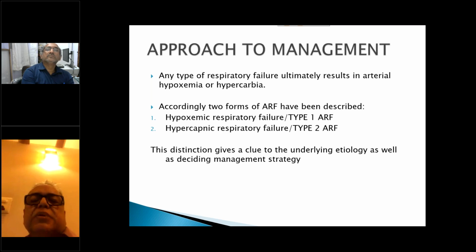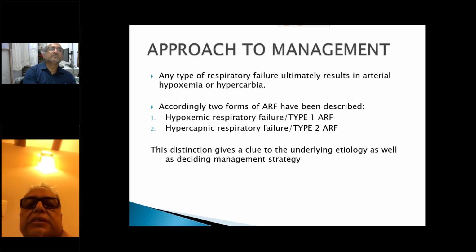So these are the two types, but you all know about it: hypoxemic respiratory failure and hypercarbic respiratory failure, type 1 and type 2. Next.